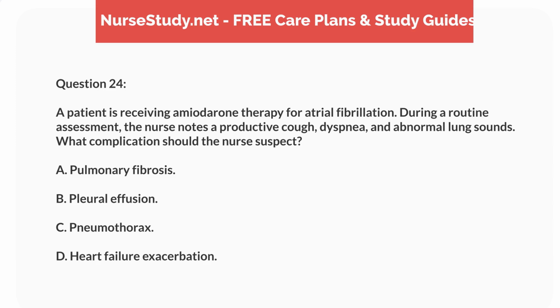Question 24. A patient is receiving amiodarone therapy for atrial fibrillation. During a routine assessment, the nurse notes a productive cough, dyspnea, and abnormal lung sounds. What complication should the nurse suspect? A. Pulmonary fibrosis. B. Pleural effusion. C. Pneumothorax. D. Heart failure exacerbation.